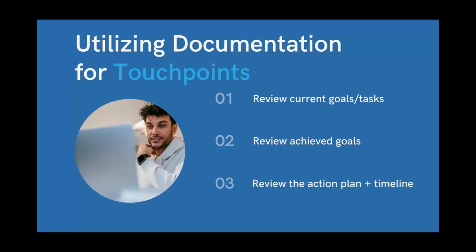As we wrap up here today, I want to review how you can reference documentation when participating in regular touch points with employees. As I mentioned earlier, documenting goals can be a great way to keep employees engaged and accountable.